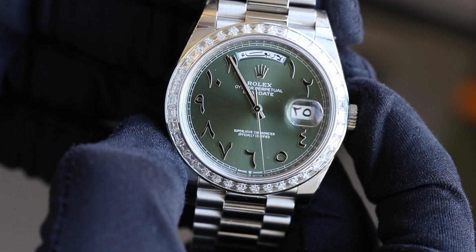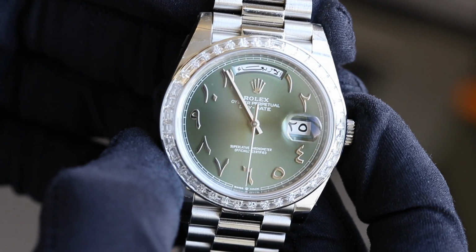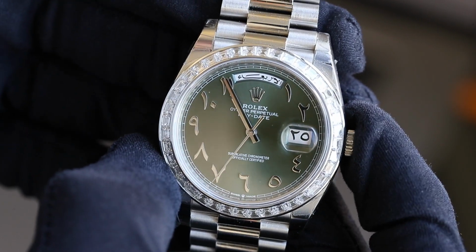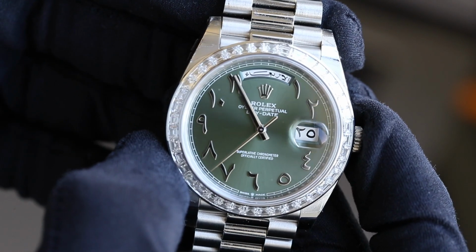Of course, this watch is worth £250,000, 250 grand, and growing daily. So there's no question that this is one of the most rare and expensive watches from Rolex that you can get.